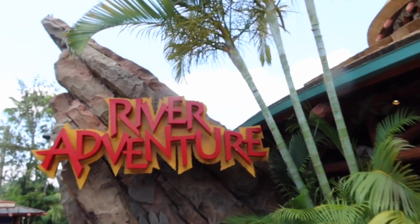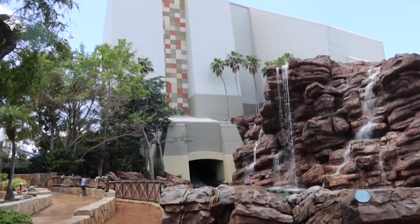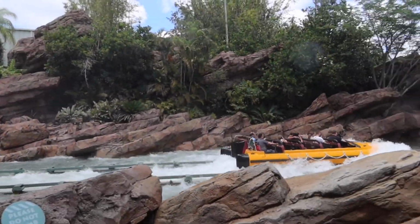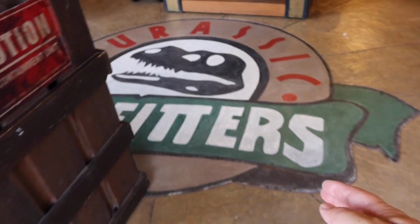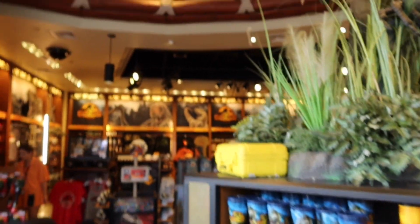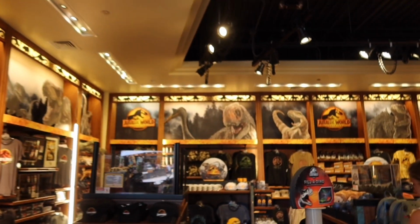And coming up here on the classic Jurassic Park River Adventure, and after you see Rexy and you take the splash, you're gonna go right into the gift shop. And the famous gift shop is Jurassic Outfitters. And it's also got the awesome logo right there on the ground. That's how you know. So let's go see what traditional Jurassic Park style toy that you should get your kids for riding this most epic attraction.